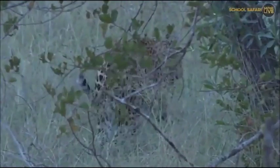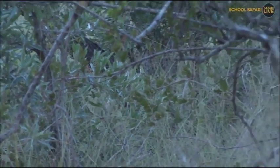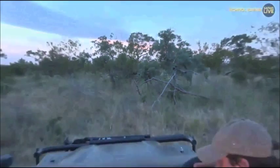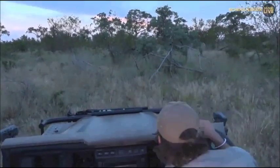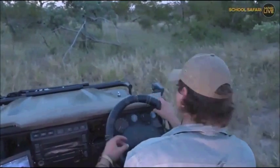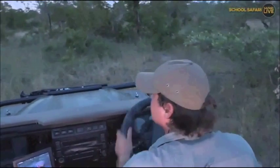We go. We've got a beautiful big male leopard named Tingana, and he's looking a bit hungry, so he's on the hunt. So let's stick with him. At this time in the day, as it starts to get cooler, your big cats get on the move and start hunting.